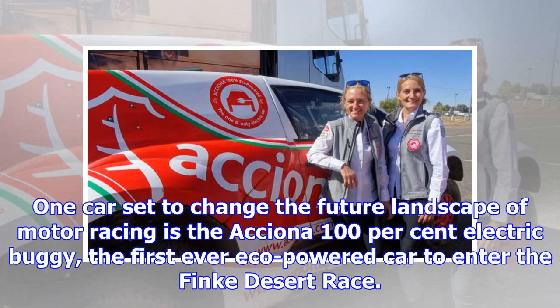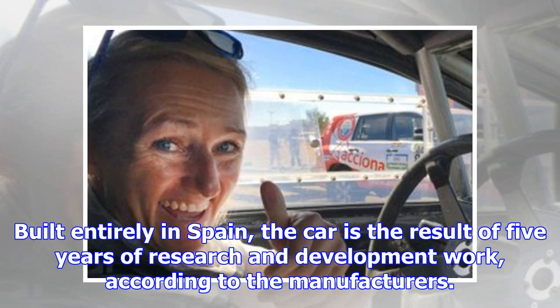One car set to change the future landscape of motor racing is the Acciona 100% electric buggy, the first ever eco-powered car to enter the Finke Desert Race. Built entirely in Spain, the car is the result of 5 years of research and development work.